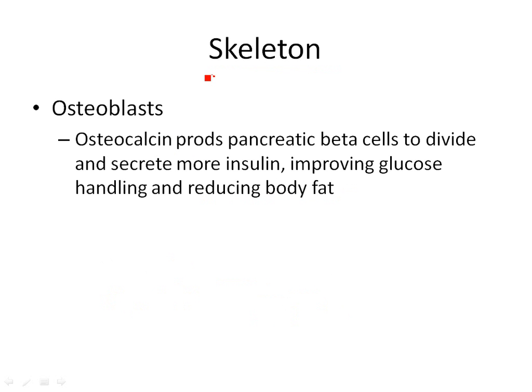And now, I think last is your skeleton. The osteoblasts. Remember that from 201? Osteoclasts and osteoblasts? If not, go back. All right, so you have osteoblasts, and they basically make something called osteocalcin, which prods pancreatic beta cells to divide and make more insulin. So if you make more insulin, that improves your ability to handle glucose, and then thereby reduces body fat. So your skeleton actually plays a role in keeping your blood sugar regulated as well.